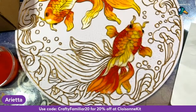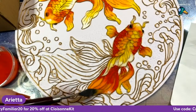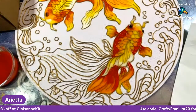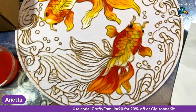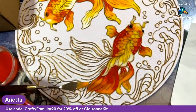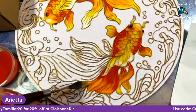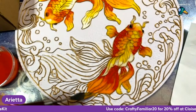My goodness. Well, I think I might have been a little bit ambitious to think I could do a whole fish in an hour. But we've still got 15 minutes left. I might get half a fish done. I don't want to rush it, though. It's important to enjoy the process, even if I am trying to demonstrate it to you.